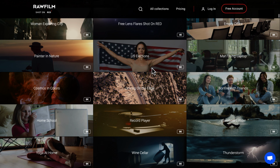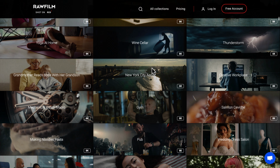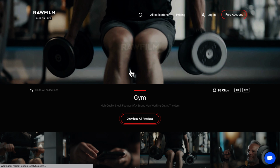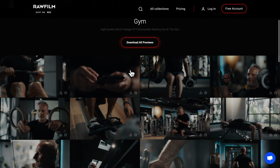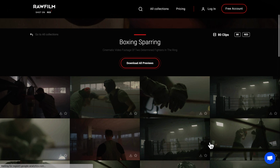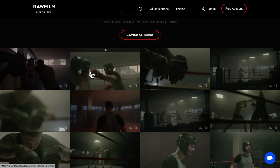So, while on other platforms, anyone with a $500 DSLR can upload content, on Raw.film, the camera kit alone is worth anywhere between $5,000 all the way up to $15,000. And obviously, that translates to some of the most professionally shot stock footage you'll ever find.